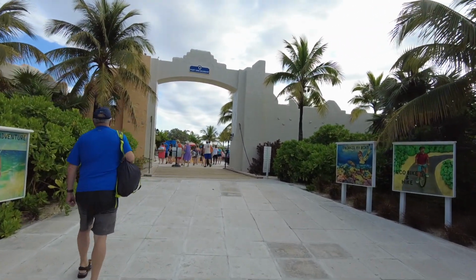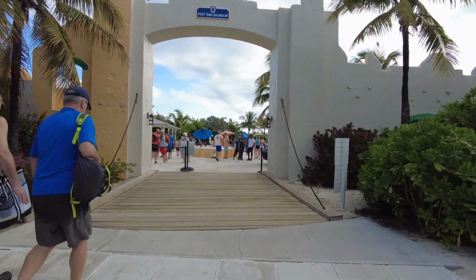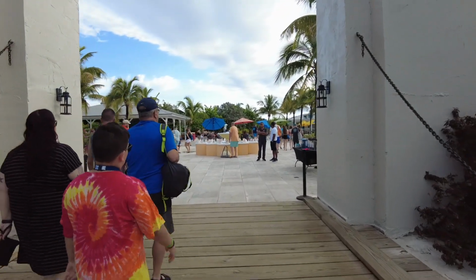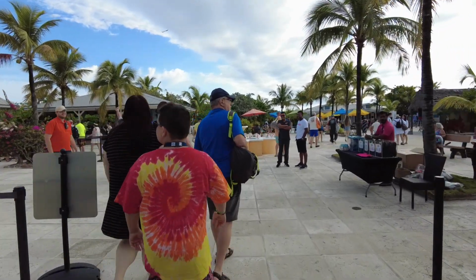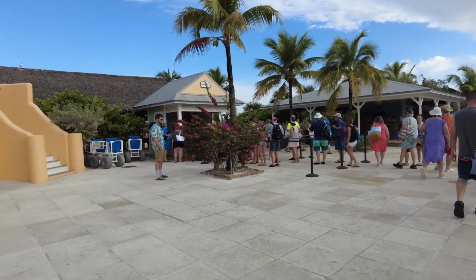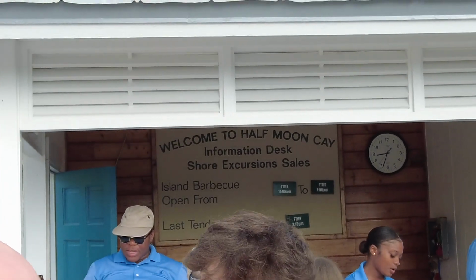Here is a first look at the island. When you walk through these gates here, the excursion booth will be on your left. I will say they did a really great job of making sure that the announcements for the excursions were well heard, loud and clear, and pretty organized. Good job, Carnival. You will have to sign a waiver at this booth, and then it's off to your own adventure.